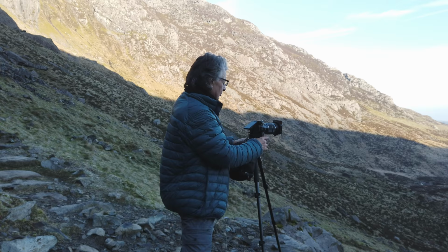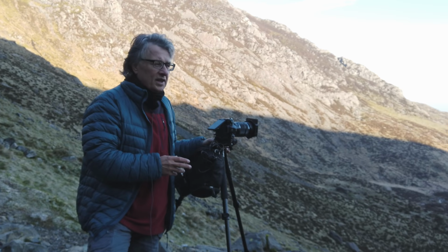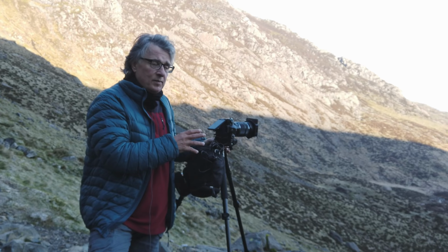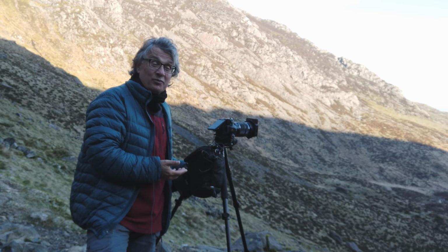A couple of the images I've taken this morning have been suitable for the high res mode on this camera, and this is one of those in particular. There's no movement at all in the scene, so what I do is I switch it into high res mode. The camera takes a number of images, slightly shifting the sensor about a pixel between each of the exposures, stitches them together in camera and produces an 80 megapixel RAW file. Absolutely incredible. But this sort of scene is perfect for it.